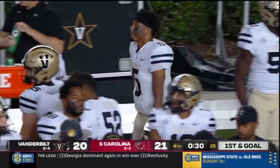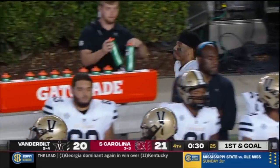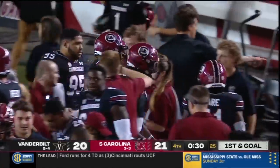And Carolina could seal it, win it, and take it to 13 straight and get Shane Beamer his first SEC win. And they can just hold on to it for 30 seconds.